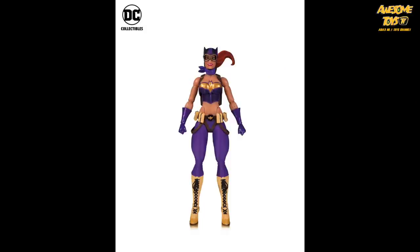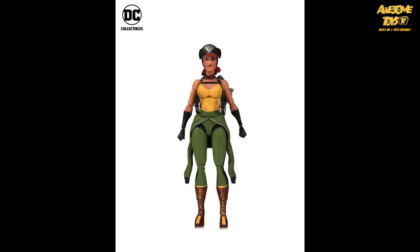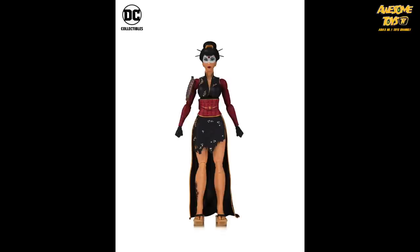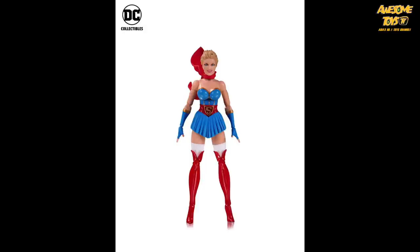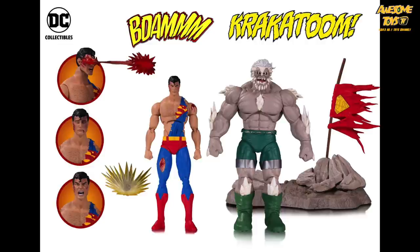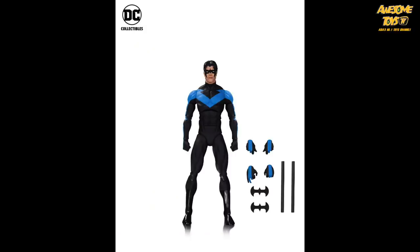Yeah. The new series of DC Girls, Batgirl, Bumblebee, and Hawkgirl here. So these are actually all redesigned. Katana here, so it's more towards, like you said, the DC Bombshell series. Supergirl here looks very different. The one I'm looking forward to is the classic Superman versus Doomsday battle. Yes. You can actually recreate the comic cover.